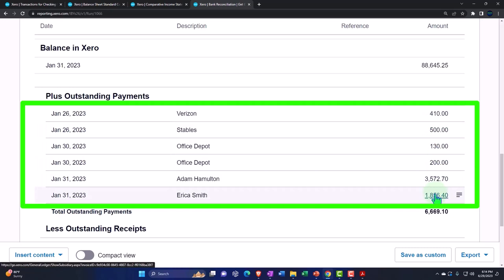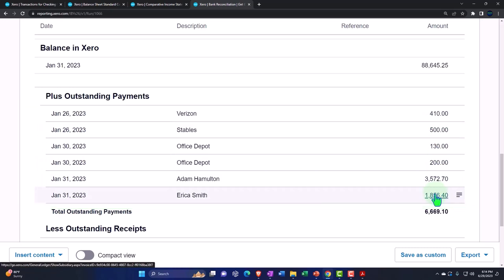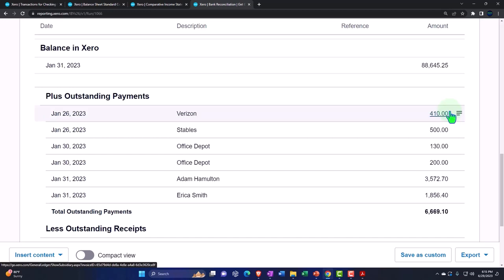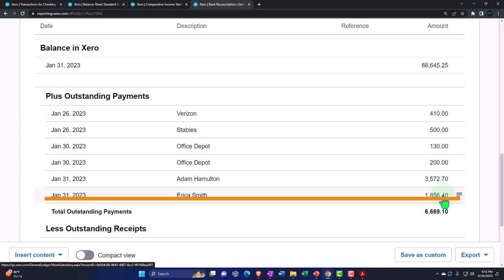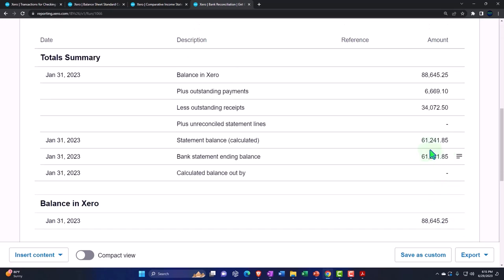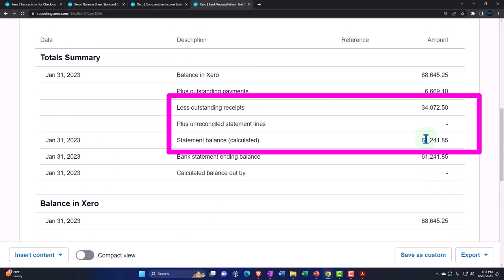So a lot of times people think that the reason we do the bank reconciliation possibly is to double check that these outstanding items are legitimate. And that's not exactly correct. We do want to check that these outstanding items are legitimate. But what we really want to do is see exactly that these outstanding items, which hopefully are legitimate, make up the exact difference between our balance and the bank balance.